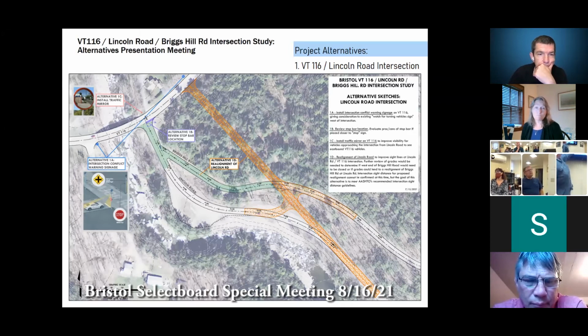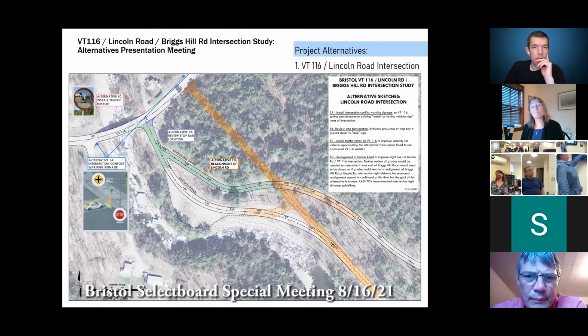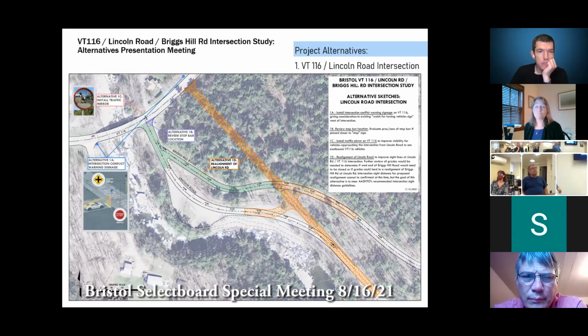So basically the orange would be the new project area. You'd be tying in Briggs Hill up here, and assuming you'd want to keep your parking area down here, tying into that. So anything in green would be removing that section of road. And you're just about to the bottom of the steep part, right where we have to fix the slide.